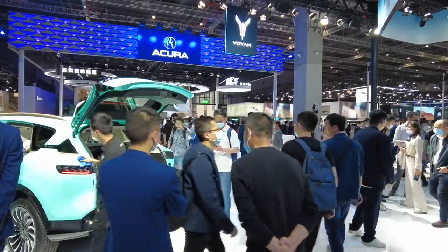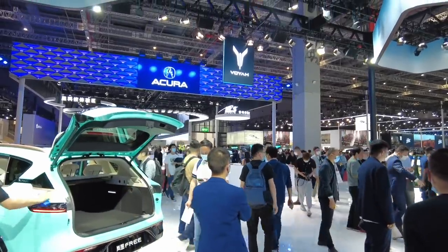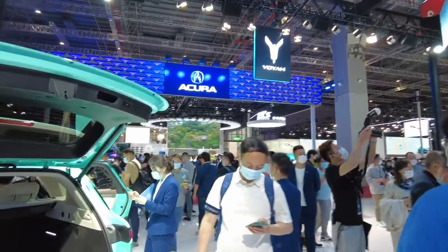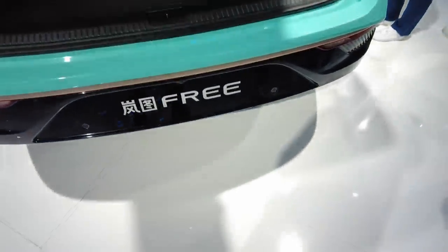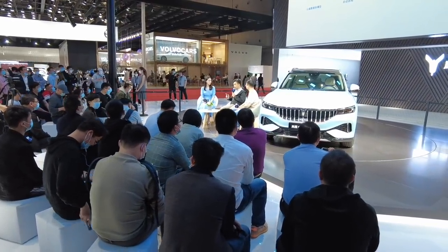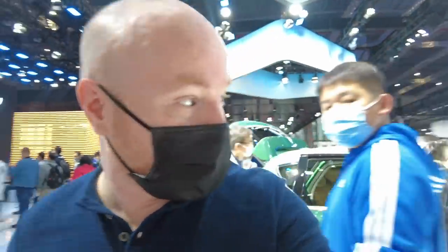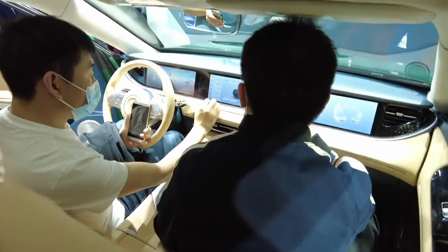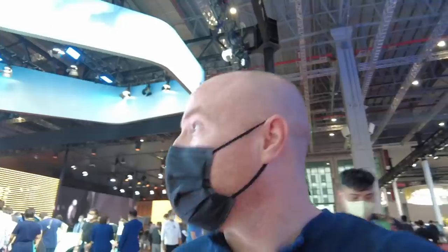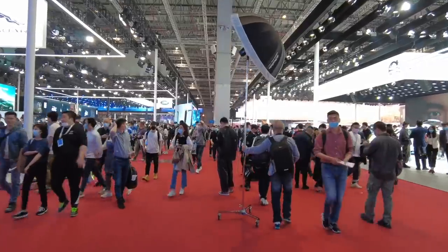Yeah. Here's another brand that I've never heard of. My first time seeing this one. Voya. I think that's how it's said. Small SUV, only one model, but it's very popular. There's a lot of people here checking this out. And the interior has the three screens across the dash, which is becoming the trend in interior design. Again, I don't know anything about that brand, so I'm gonna have to learn more about this one.